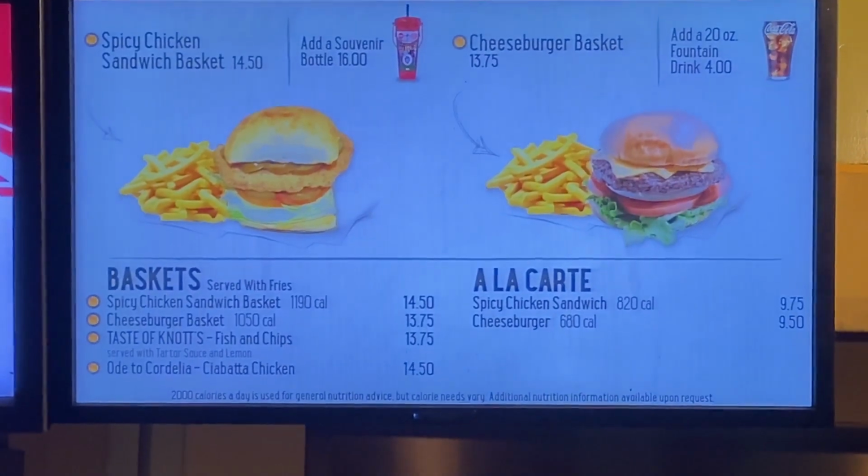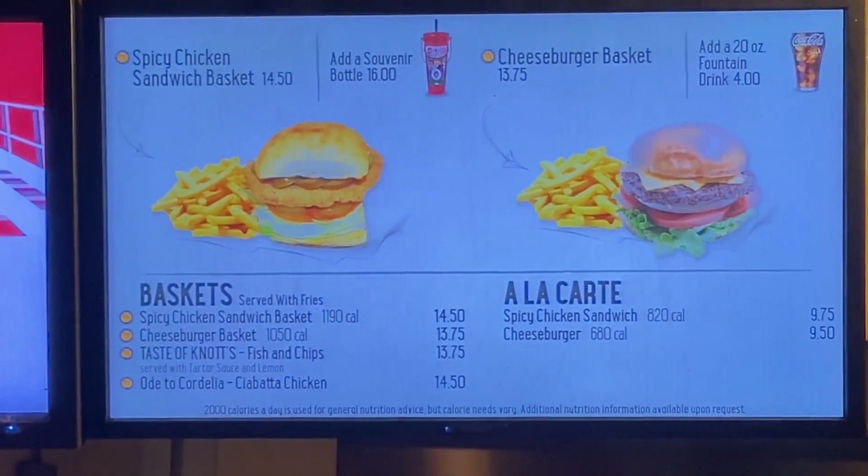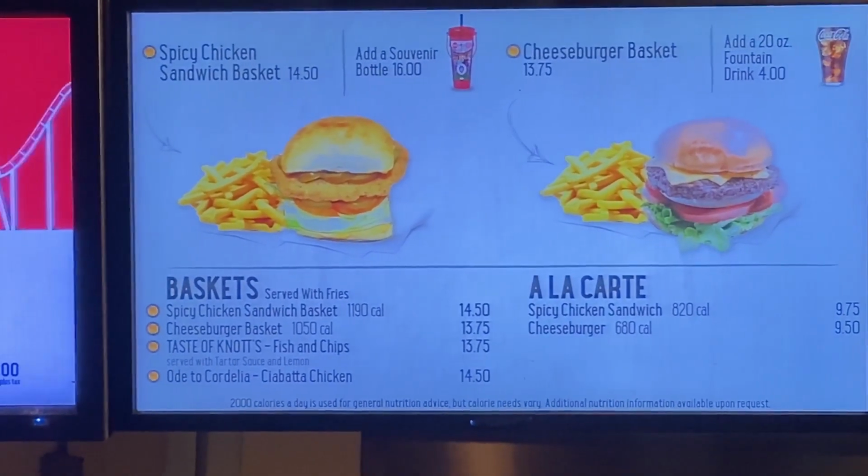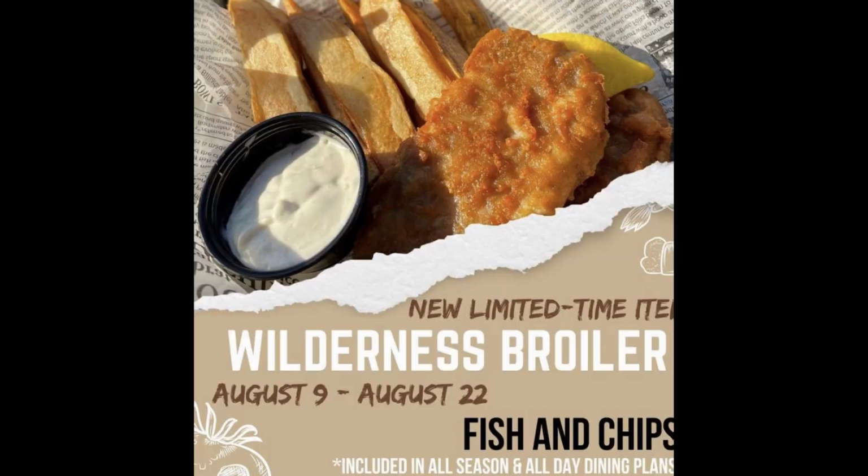So as you can see, they do have Taste of Knott's fish and chips for $13.75. And it says it's served with tartar sauce and lemon. And that is a limited time only. I don't know how limited, how long, what.